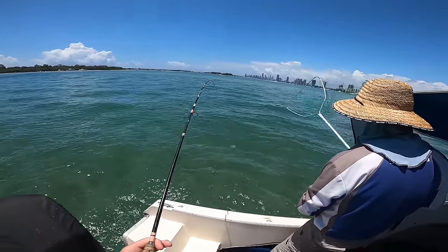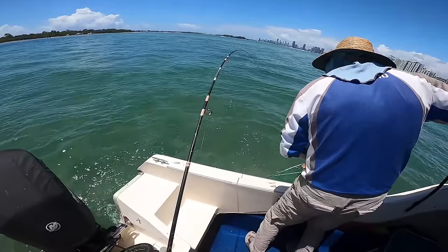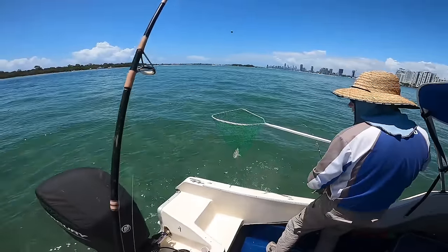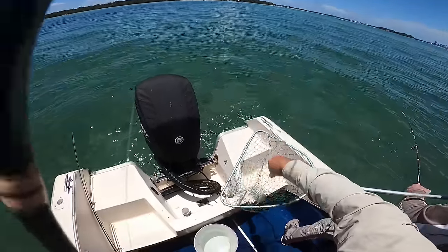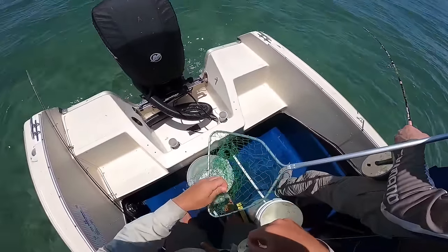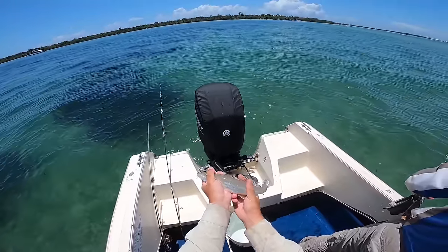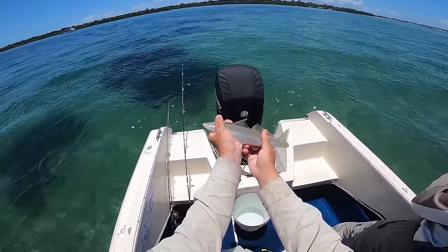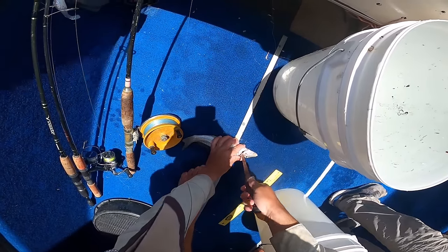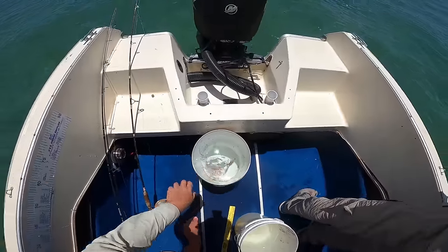Oh yeah. Yep. Nice one. I'll just get him up. Another nice one. Yeah, beautiful. He smashed it. I reckon he was actually in behind those stingrays digging, hey? Look at that quality for the Broadwater. We bleed our whiting just like any other fish that we're keeping for the table. It's amazing how much blood comes out of such a small fish.